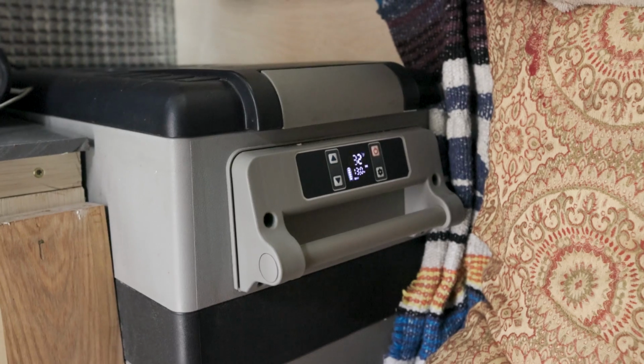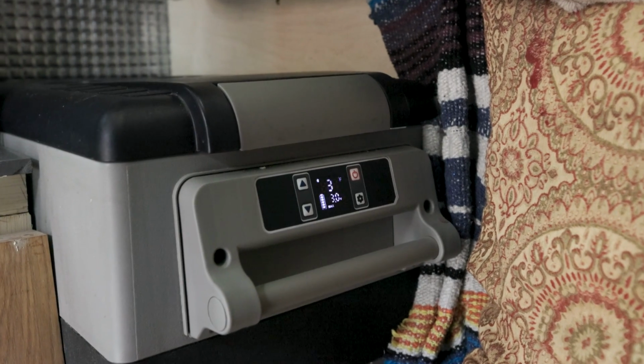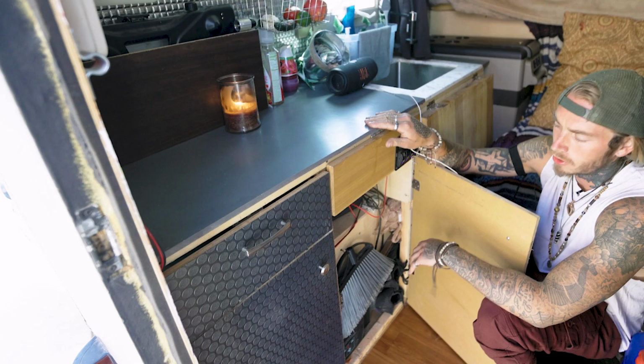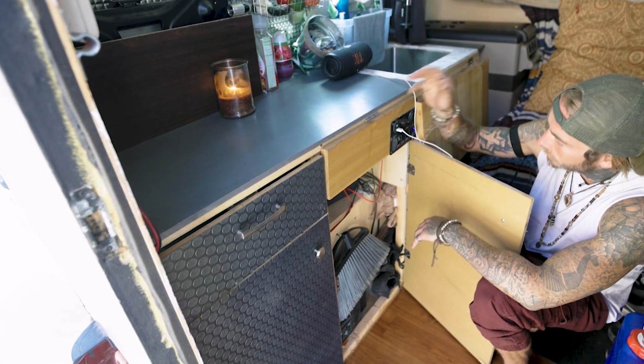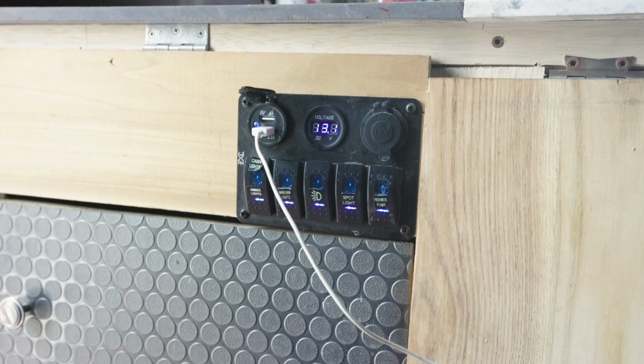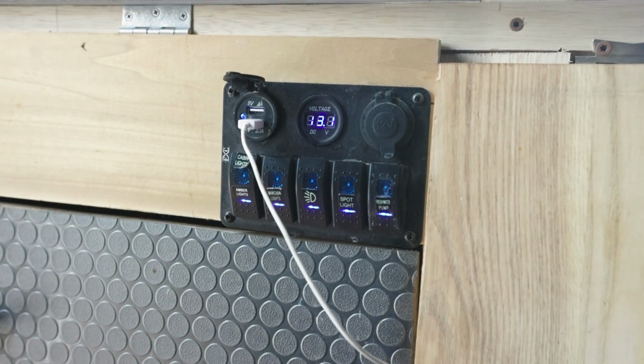This is my fridge and freezer combo. This thing is pretty cool. I like this brand. I'm running an All Powers power station at 700 watts. Connected to a rocker switch that gets all my lights going, outdoor light, spotlight, and it goes to my water pump just so that I'm not constantly running that pump.